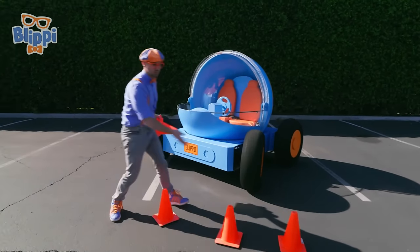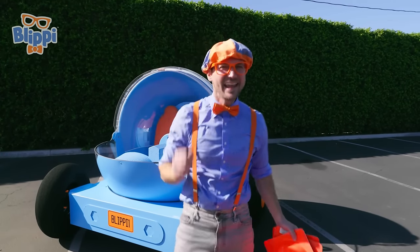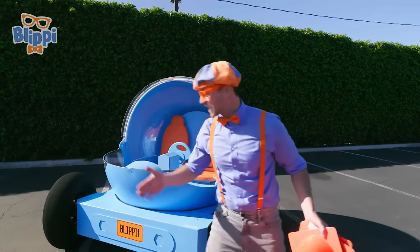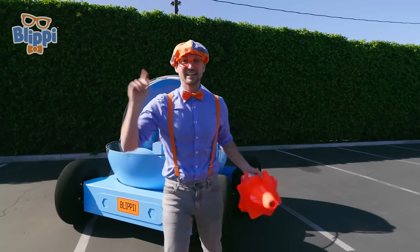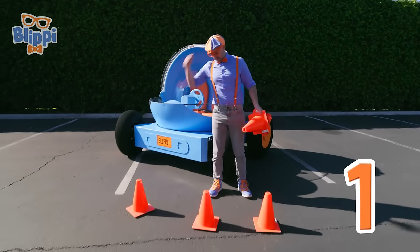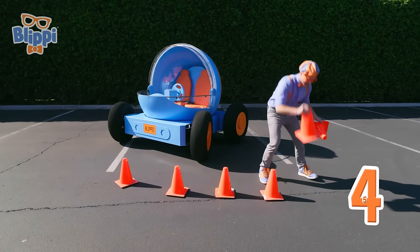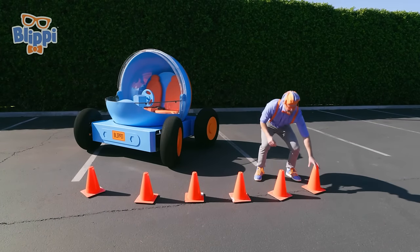Yeah, you can weave between them. Hey, I have an idea. Yeah, why don't we place all of these cones out in a straight line and weave with the Blippi-mobile between them? Yeah, hey, let's count them first. 1, 2, 3, 4, 5, 6. Six cones! All right, let's gather them up.